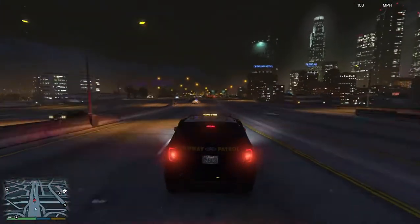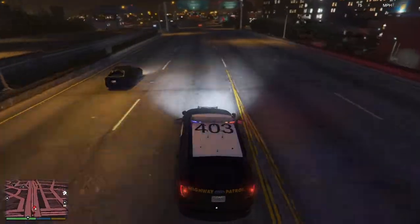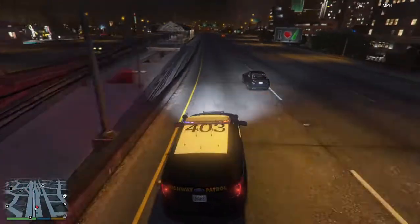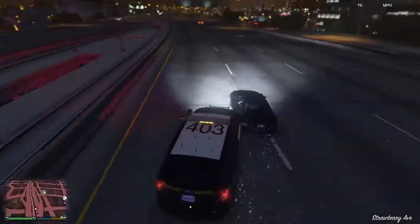Oh, crap, dude. That Crown Vic is all low. I'm trying to hit this guy bad. Alright, dispatch, I got the PIT maneuver on him. Okay, maybe I don't have the PIT maneuver. The maneuver was not successful. PIT.